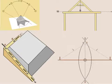The geometry involved was definitely at their disposal, at their fingertips. For example, how did they get things level? How did they get things perfectly flat? Well, the first thing that they would do is be able to make a square, right? A 90-degree angle made out of wood. How would they do that?